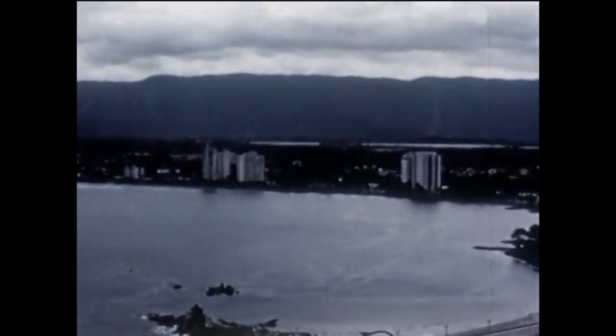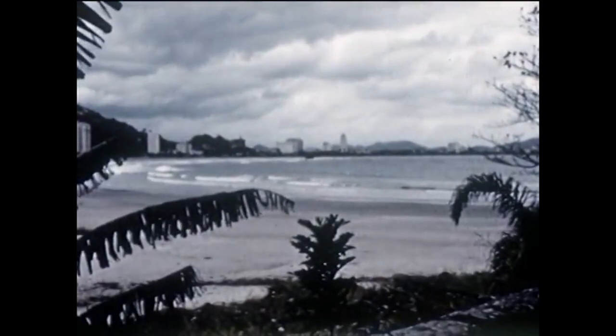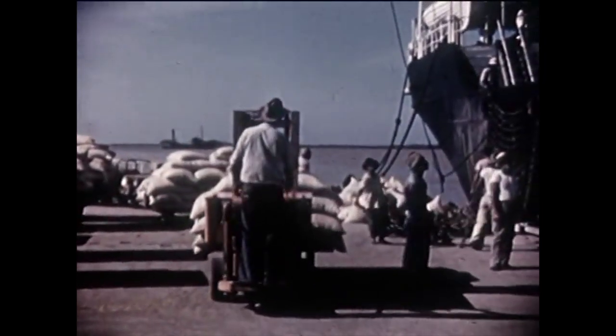While its miles of beautiful beaches and modern cities lure thousands of people to Latin America, nothing intrigues the tourist more than a visit to the waterfront to watch the ships loading coffee for shipment to the United States.